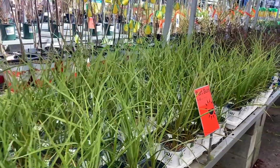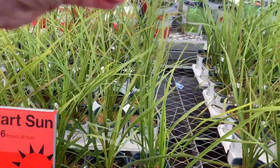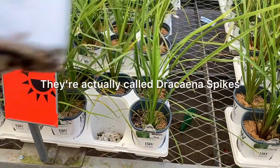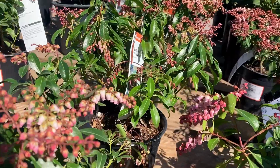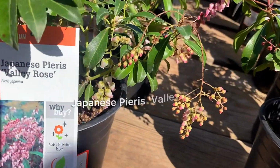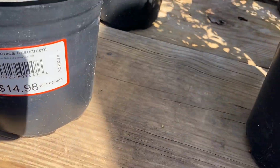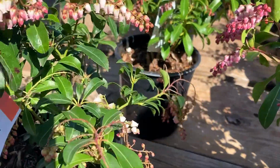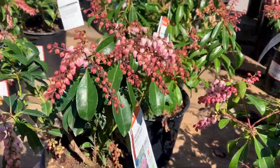I think I'm gonna grab some grassy plants just to add some more texture and some more height. Proven accent spikes. Okay, this might work. These are so amazing. They're called Japanese Pyrrhus Valley Rose. They are a little bit more expensive than the others, $15, but it's a bigger plant and I think it will grow and fill in just beautifully.